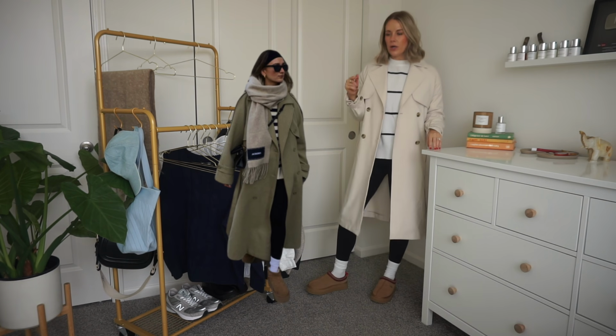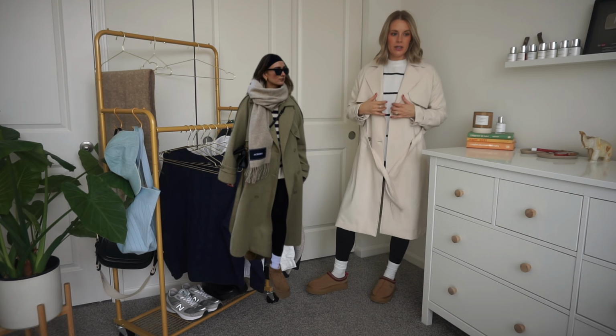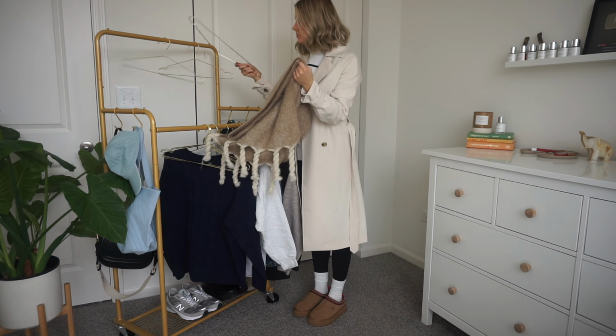The only reason I didn't want to use this color is I felt like it was too close to this white, but I still think it works. So let's go ahead and accessorize with a scarf.